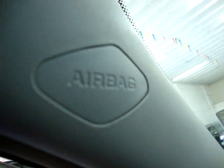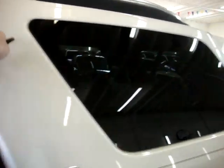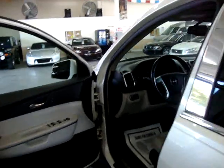We got curtain side airbags on every post, and what I mean by post, I'll show you. This post here has airbags. This post here has airbags. This post here has airbags, and so does this post here. So we got 4 curtain side airbags, as well as, I believe we got seat side airbags also. It's a little hard to see from here. Let me show you from this angle better.